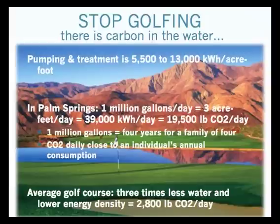So you're down in Palm Springs, Southern California. It's really hot. You're in the desert. It's an insane place to have a golf course, but you've done it anyway. The water evaporates like mad, right? And so it takes about 1 million gallons a day for every golf course in Palm Springs. And there's a lot of them. That's equivalent to 3 acre-feet a day.